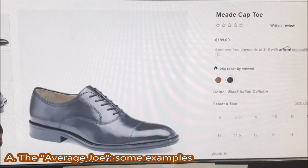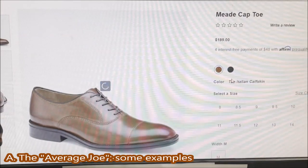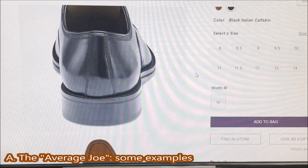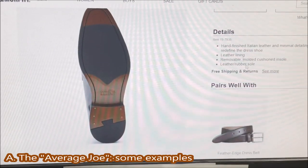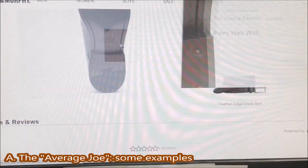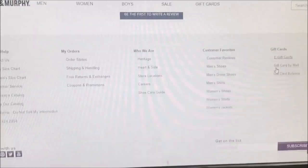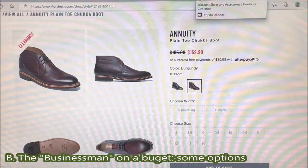Now Mead 189, I'm sure you can get it for less than that. And this one also does come in a brown color. But with a black cap toe here, it shows a leather rubber combo sole. You can see here in the middle. Although it doesn't say over here whether it is Blake stitched or not. This may be actually Blake stitched, and those may be cosmetic stitches. I don't actually know. If you're in category B and on more of a budget, here's a couple good options.